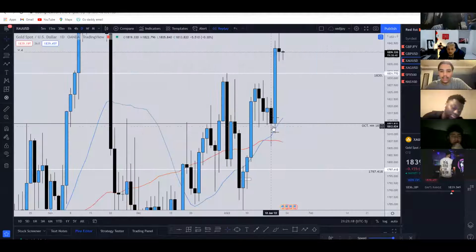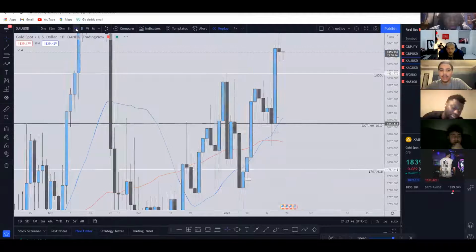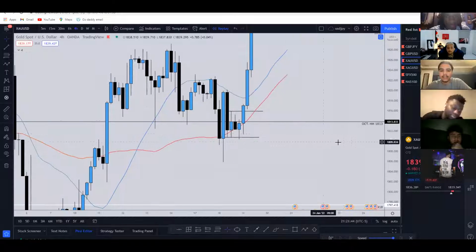1813 is a key level that was previous resistance, which is now rejected and held as support. So we've already identified that support is there, right? And there's a rejection. So now that we've rejected support, what are we going to be looking to do? We're going to be looking to buy. Exactly, right? So if we go to a 4 hour time frame, what does price look like?